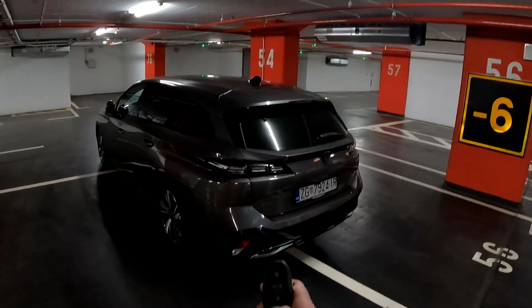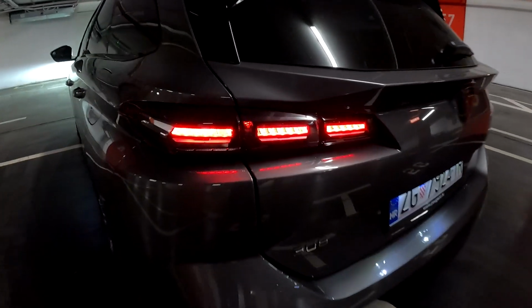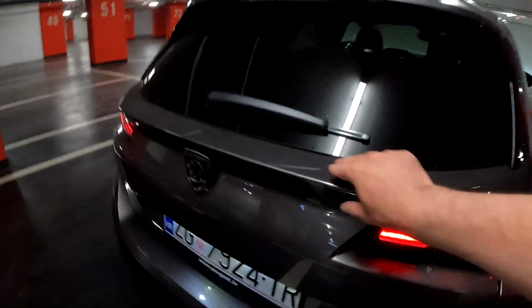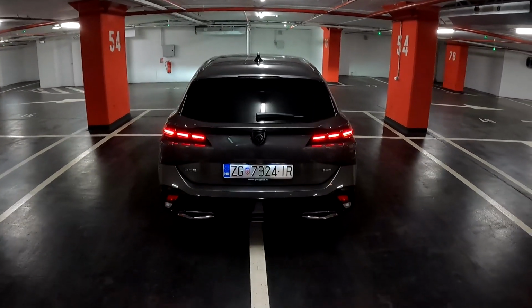And from the rear, so I will actually lock the car now and unlock it once again so that you can see the cool lighting signature. Look at this, it greets you with those beautiful horizontal lights. And look at this, for example, the attention to details, just amazing. New logo as well.